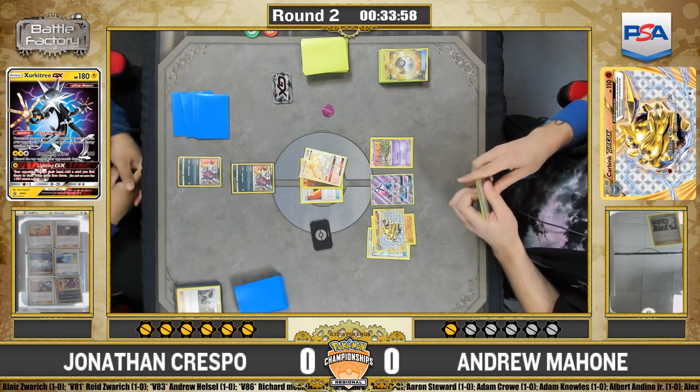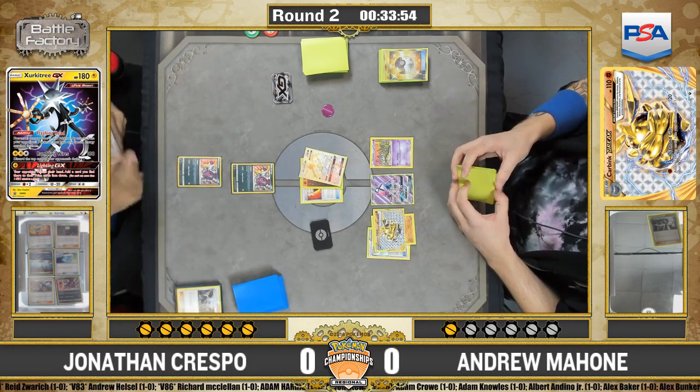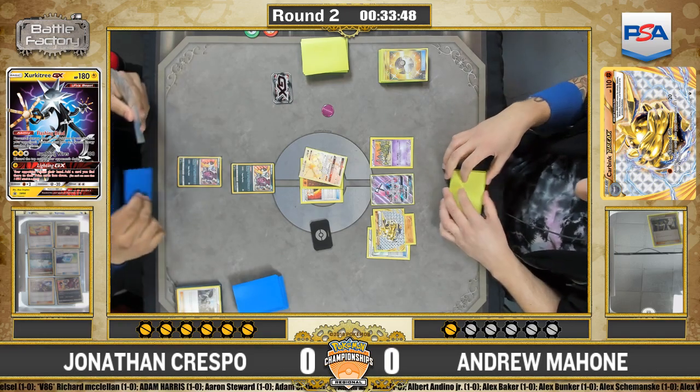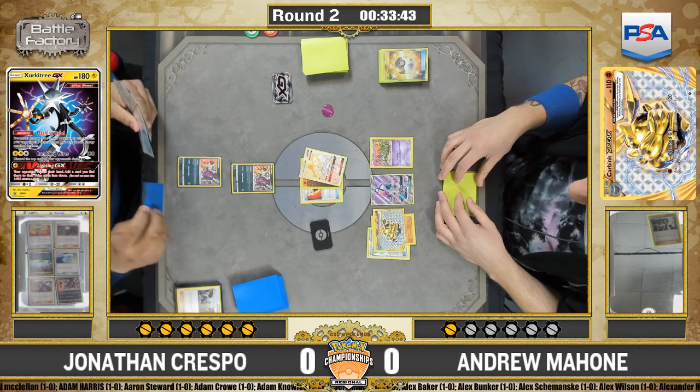Because like you said, every single time that Jonathan here is going to have a target to bring up, he's going to bring up that Buzzwole with the Fury Belt on it. Right, because you can't put a Float Stone on it or anything like that. It makes it much more difficult for it to move. It means that the only way he could actually move is playing his own Guzma or manually retreating it with the full energy cost.